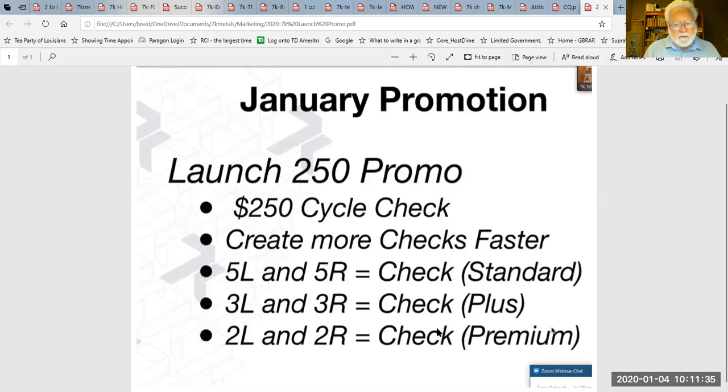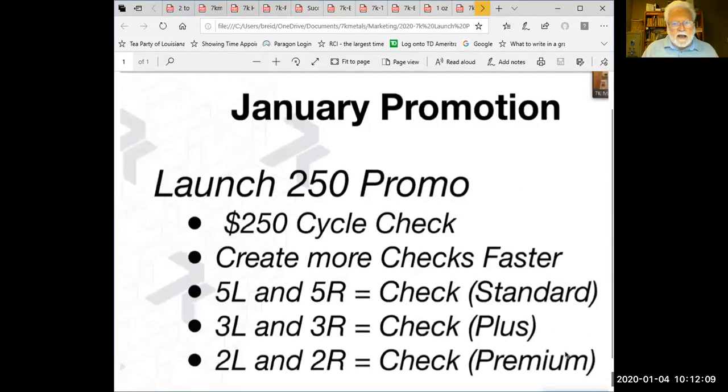So that's pretty powerful. So if you have two of those left and two of those on right, then that's 300 points because those are 150 each. And now they'll cycle at 250 again. They won't lose any points. It won't flush. They'll get the $250 check, deposit in their bank account, and they will carry over 50 points to the next week. That is really powerful.